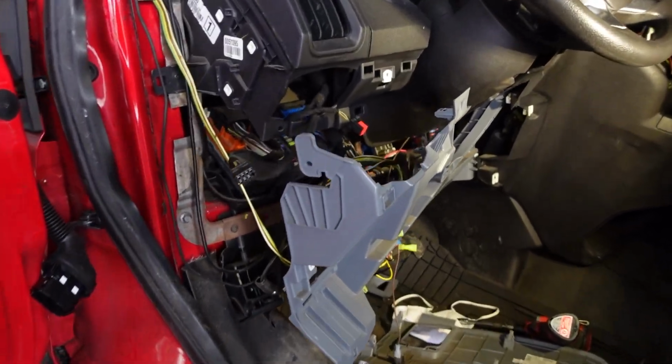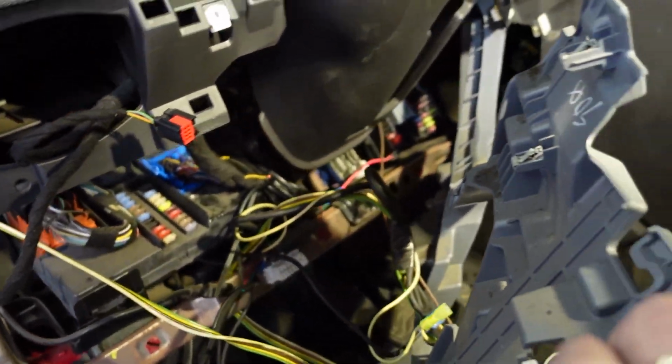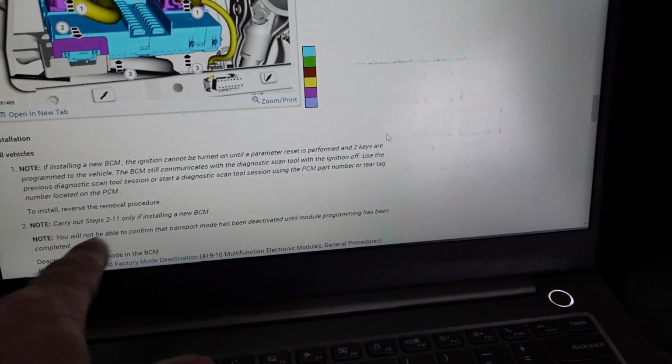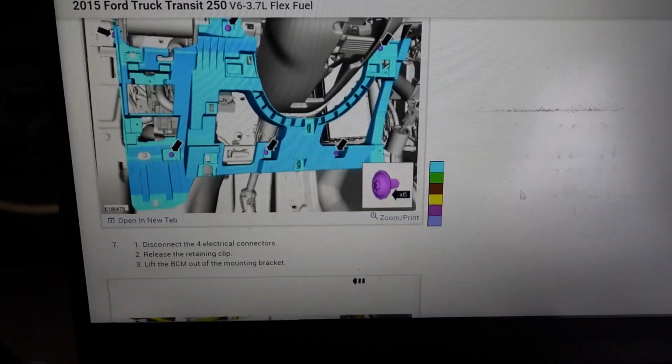Alright guys, it's a little bit of a wrestling match, but I've got enough room to clear this to get this thing in here. We're going to go ahead and install a new one. I want to show you here under the procedures. It does say that you have to deactivate transport mode and all that stuff. I believe we did all that stuff last time on that other one.